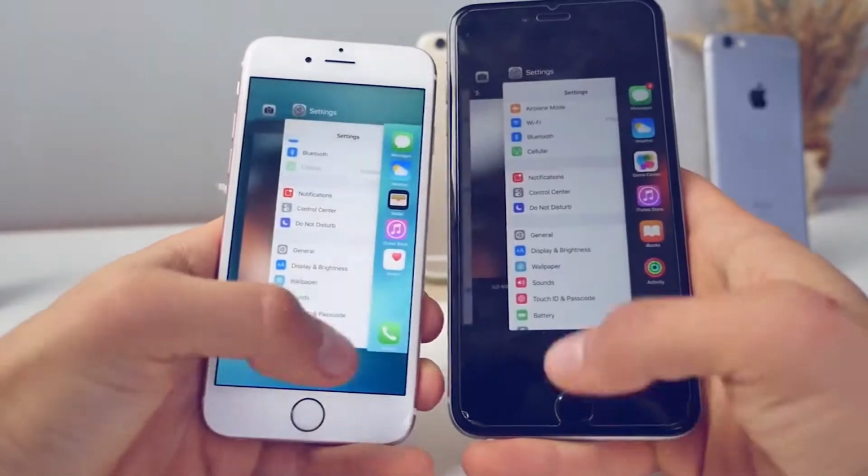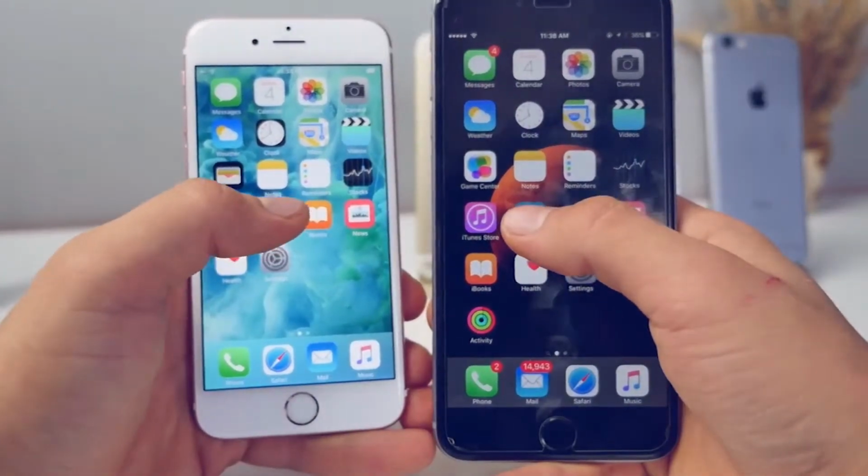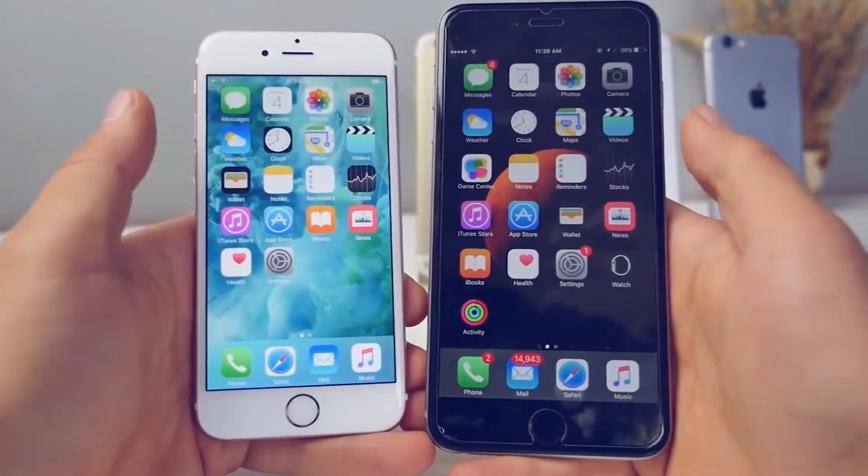So you start using it. The first thing you notice is how wicked fast this is. It made me realize my iPhone 6 Plus was slow. How could it be slow? It was the fastest thing when it came out. This is what happens every single year.